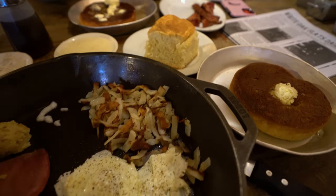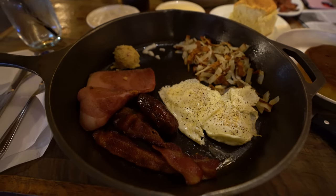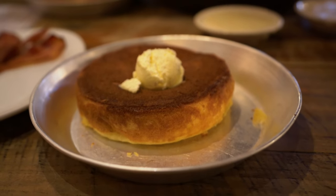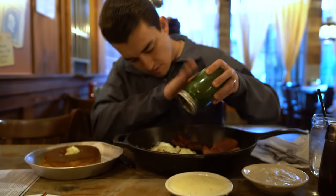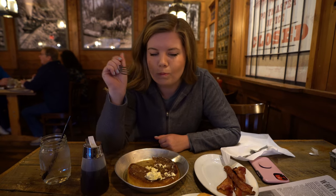Literally has everything you could want in one breakfast, including the legendary griddle cake, literally an inch and a half thick pancake. It's incredible. The best bite of this whole pancake is the very middle of it, right underneath the butter.